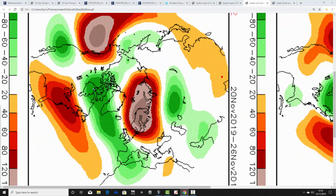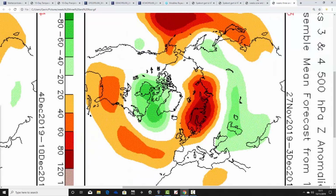Week 2 is going to be the 20th to 26th of November. Low pressure then gets pushed more out to our west-southwest, high pressure building to our east. In between the two, we start to drag up milder winds from the south. So it does turn milder, but still probably quite unsettled, particularly for western parts of the country.